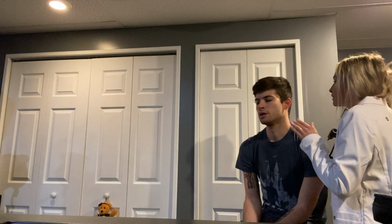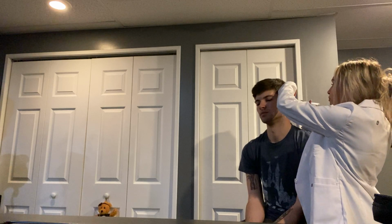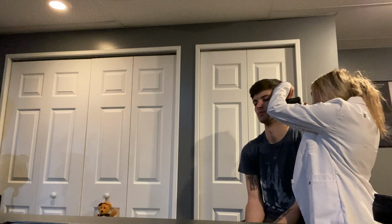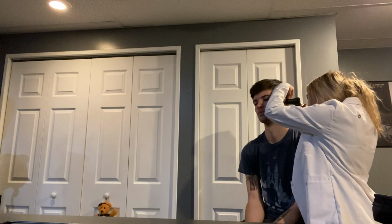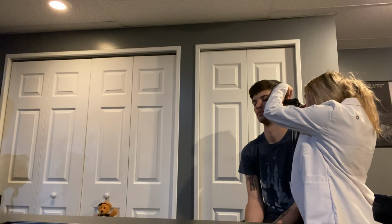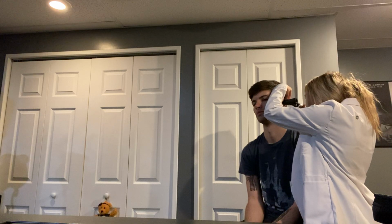Okay, so I'm going to start by pulling your ear back and up. I'm going to place the otoscope, and I'm looking for any drainage. I do see some earwax, but no abnormal drainage. The tympanic membrane looks pearly white. It is not bulging. Okay, good.